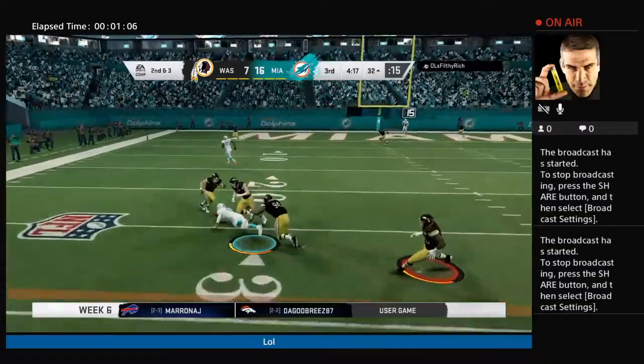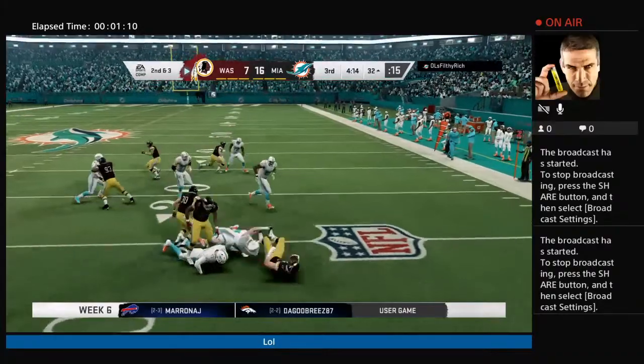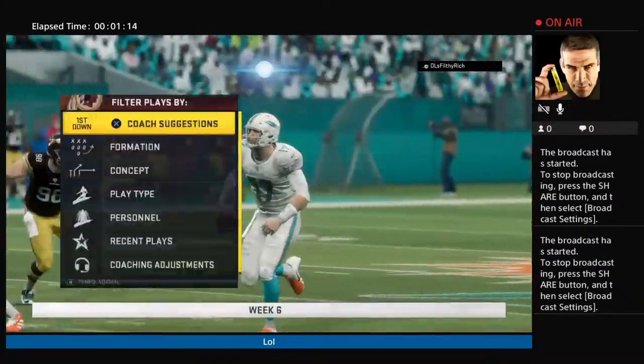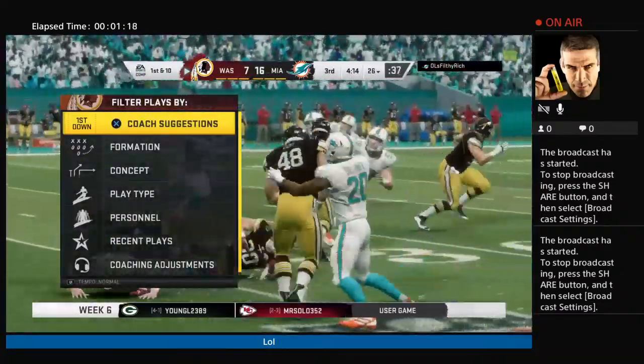Buying time to his left. Allen hit. He lost the football. And the Redskins scoop it. And they will take over at the 26-yard line. And maybe that one caused by the weather. Of course, the rain coming down.